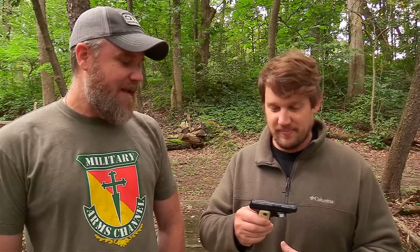But it's all steel. It looks like it has a decent blue job on it. It's in really good shape. It's a little pocket auto. .25 automatics were popular at one time.